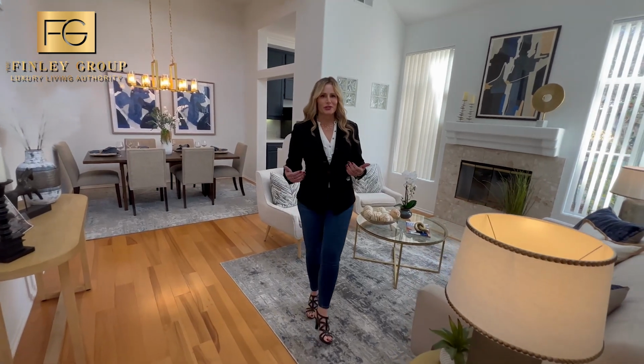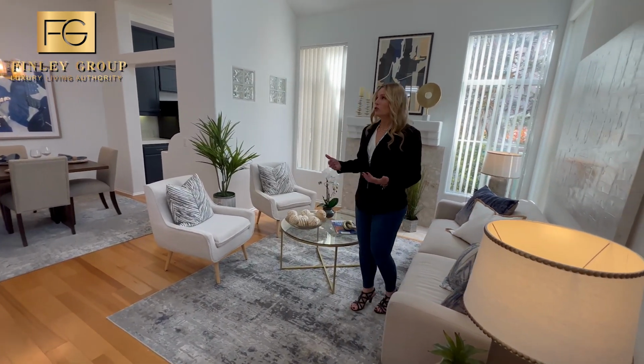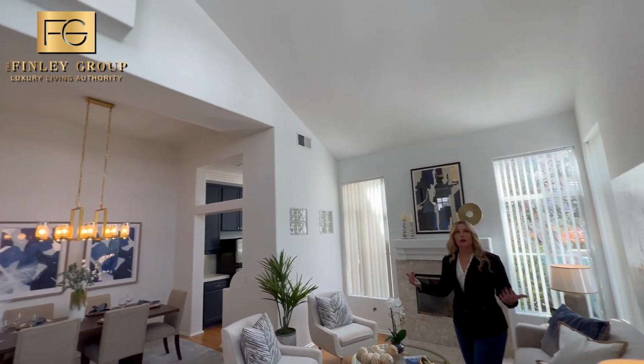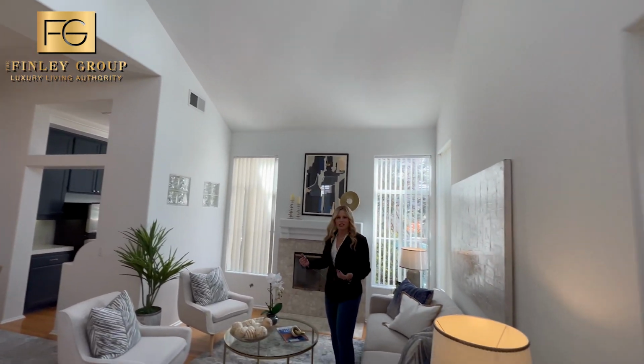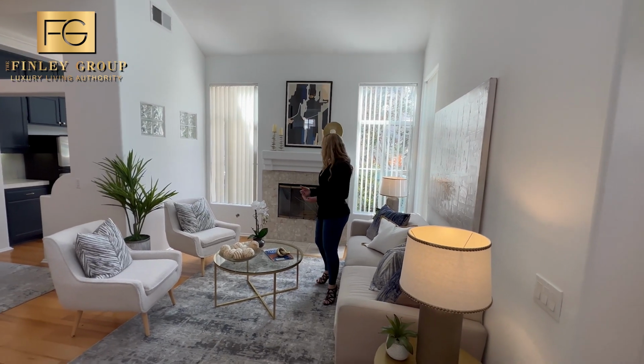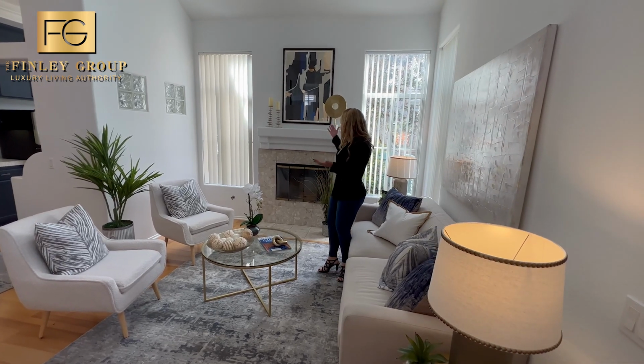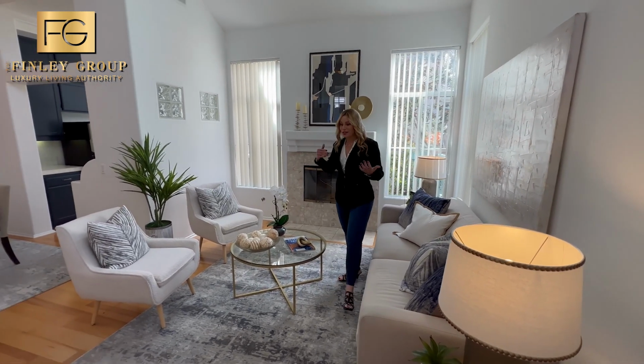Out a couple of key features that I love about this living room. First off and foremost, the high ceilings, they're fabulous. All the windows that are throughout this space create such light in this room. I also like that you've got a fireplace right here at your focal point that you can focus on. You can put a TV up there or artwork in this case.